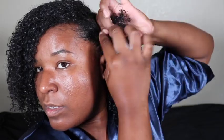So my hair feels amazing. I love it. I cannot wait to see what it's going to look like once it dries. Twist it up. All right, and then let my hair dry. I'm actually about to sit here and watch the rest of this Criminal Minds, but I'll see you guys when my hair is all dried.